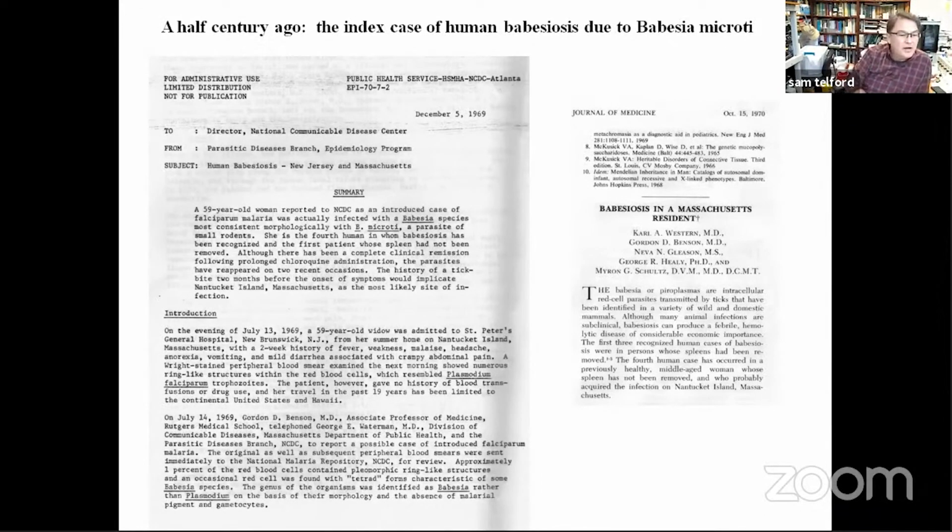So a half century ago, actually it was a half century last year, it was July of 1969, when a 59-year-old woman came down with a malaria-like illness. She was a summer resident and went back, was convinced to go to a hospital in New Jersey where she was diagnosed with malaria, and the CDC was tracking malaria cases. And they looked at the blood smears that were sent from this patient, and in a feat of pretty good microscopy, identified it as a rodent infection, Babesia microti. And it led to the case report in the New England Journal of Medicine, Babesiosis in Massachusetts Resident, which was published 50 years ago on October 15th of this year.